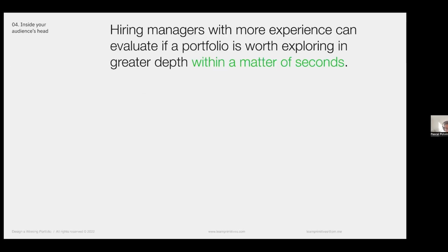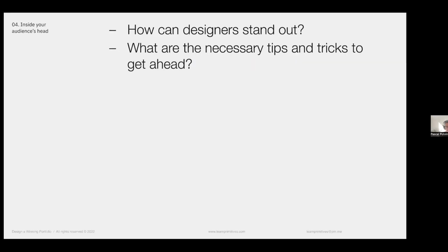For hiring managers with more experience, like I said, it takes a matter of seconds to know if this person is going to be able to move to the next round. Only in the second or third round do we really dive deep into the process. And that's when you have that interview with a lot of people. But you need to go through the first gatekeeper. The gatekeeper is what makes you go through the next round. That's the person you need to design for at the beginning.